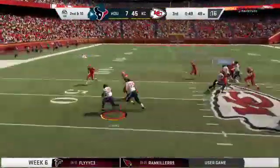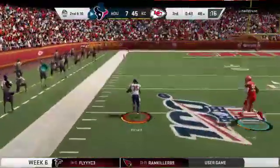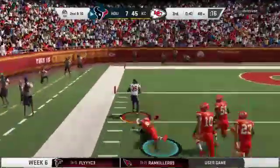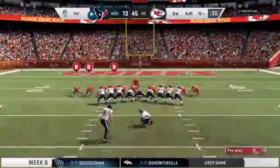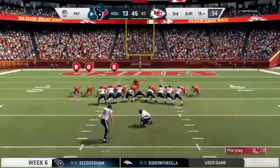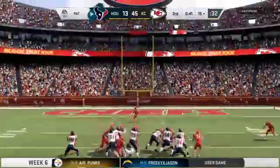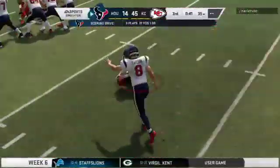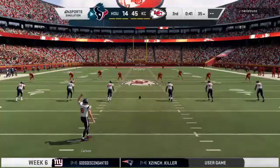On second down, Bernard. And some space here. Giovanni Bernard, nothing but green grass. And he's in. Touchdown, Houston. Giovanni Bernard. His second touchdown on the season. And the Texans are able to make things a bit more respectable. Extra point by Carlson, up and good. So they do get one score back, but still a long way to go here in the third quarter.